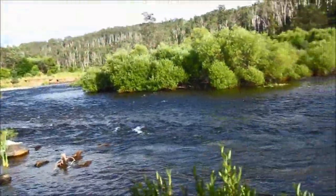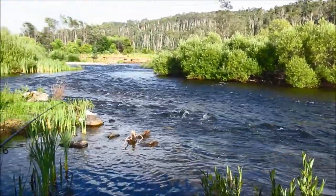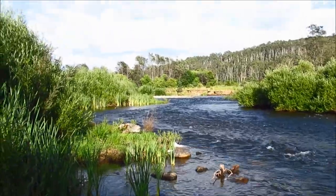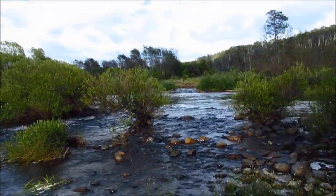Right, I'm here. Now I'll have a few casts and work this side of the river, and as always, like you've probably seen in other videos here, I cross the river just up there on this bend here, and wade right down that bottom part and fish my way back up from down there. So there we go. Weather's starting to build up out there.